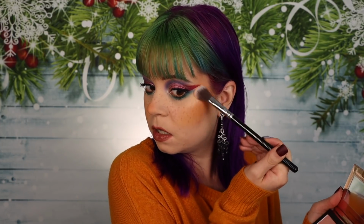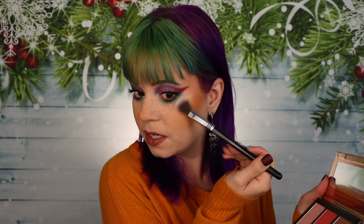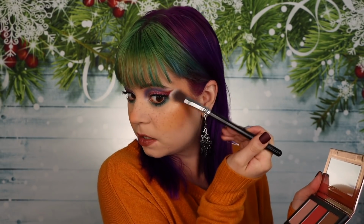I feel like that's blending into the blush that I have very nicely. Ooh, I think I like that. I think I like this. I think that was a good choice to go with this blush. The blush, on the other hand, not sure if that was a good choice, but if I'm going to do anything to save it, it's going to be to have a nice highlighter to go with it.